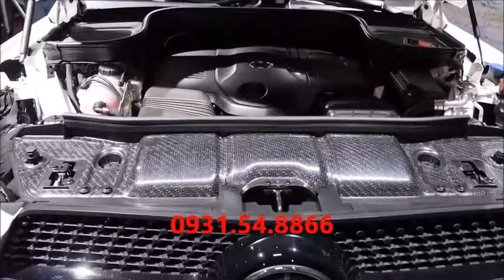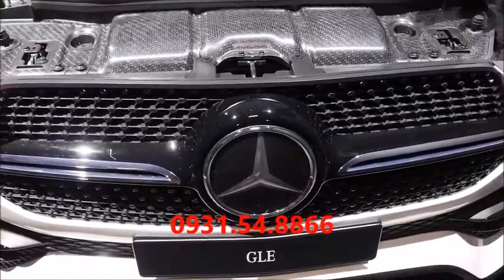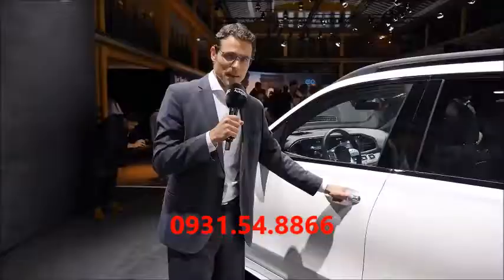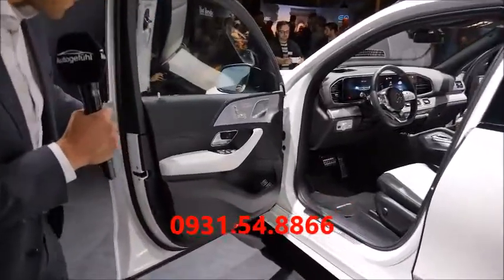And there will also be 4-cylinder and 6-cylinder diesels. Interesting here, by the way, with the carbon fiber, it obviously stiffens the front part and is still very light. Now let's get inside. See it right here.